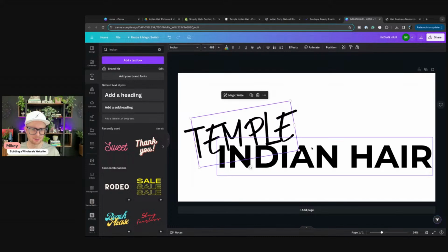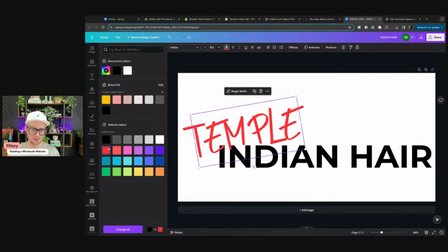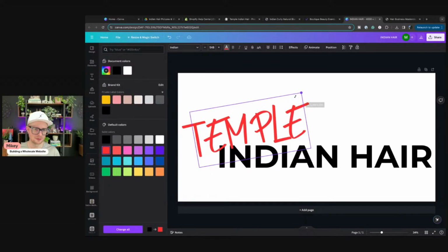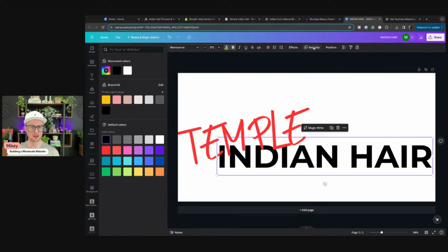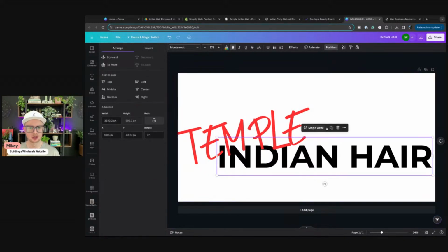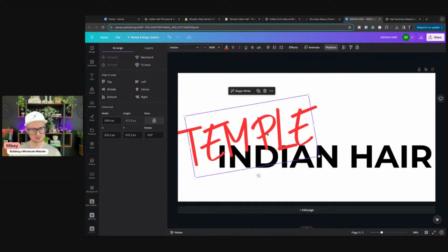Do you guys like this font? Let me know. Do you like this font, the look? Let me see if I can bold it. Dang, I can't bold it. Okay, Temple Indian Hair. So we could go over, you can go position, you can go forward. What do you think? Do you like it forward, backwards? I kind of like it on top a little bit. It's looking kind of cute. But you want to make sure that you can read Indian Hair.